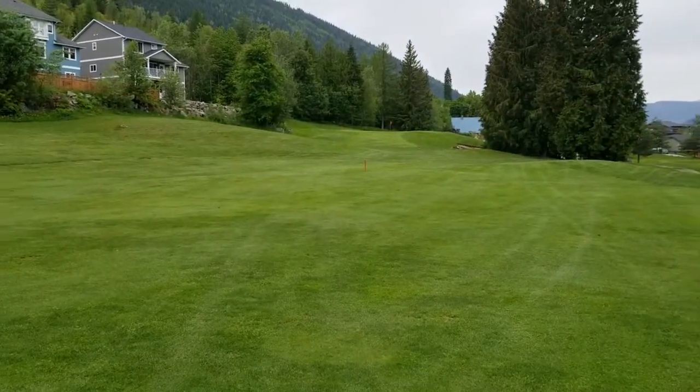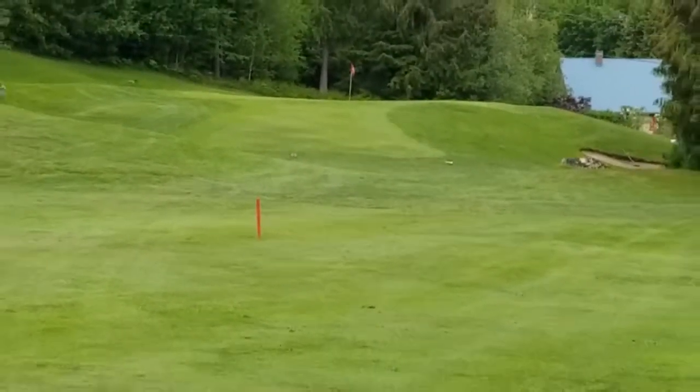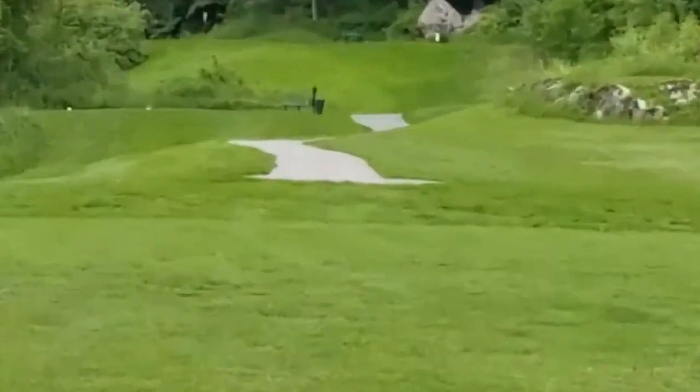All right, so here we are about the middle of the fairway on 14. There's our flag right there. Once again, it's up on elevated. And here's our 150 marker. And there's our tee boxes back there where we started from.